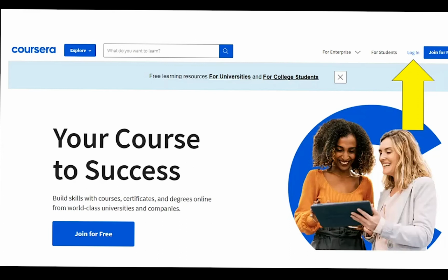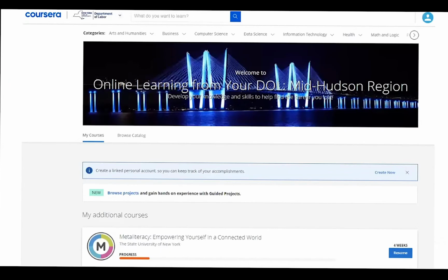Okay, so we can just move into what Coursera looks like and how to search for classes. So when you sign in, if you're doing it through the Department of Labor, the page is going to look a lot like this. If you're in a different region of the state, it's going to say whatever region you're in.